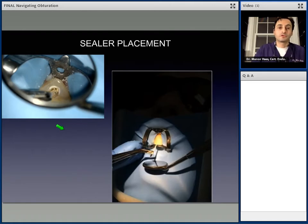then you want to go on towards making sure that you place your sealer. So in terms of how much sealer to place in there, and we'll show you a video shortly, you place very little sealer. How much? Less than what you think. Let's put it that way.